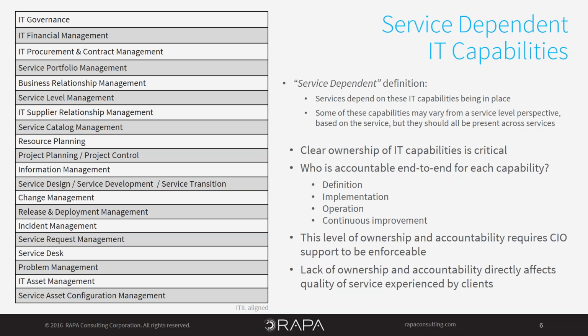In addition, this is a key point, the third bullet: executive support. If you're a smaller organization, you may not have a CIO, maybe it's a director of IT, but whoever that top person responsible for IT overall is, you need their support in order for this type of capability dependency to be enforceable. It really does take that level of executive support. If you don't have it, unfortunately your clients are going to experience a less than satisfactory level of experience with your services, and that's going to come back to IT as a negative score, and that's not what you want.